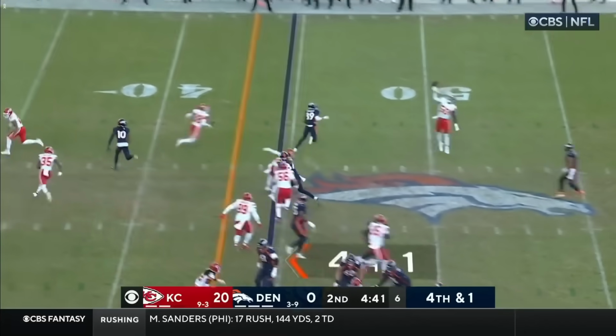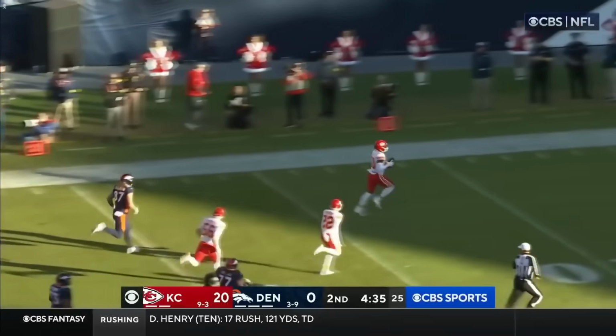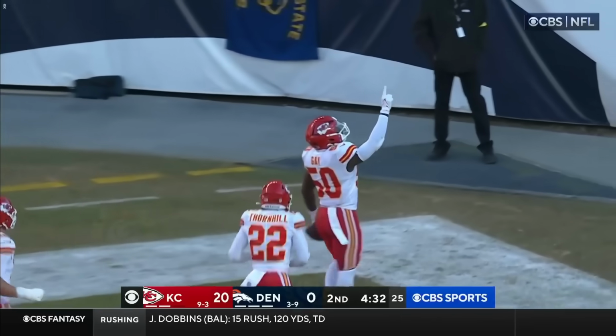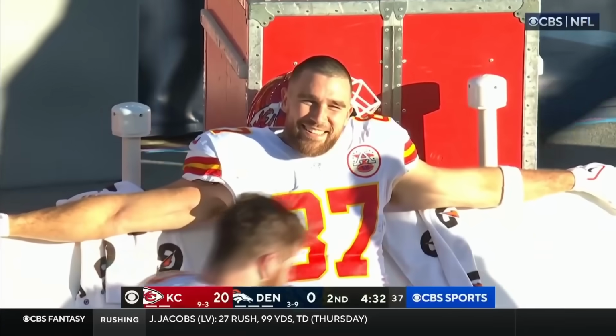Fake it. Wilson intercepted, picked up by Willie Gay, and Gay is going to take it all the way. Touchdown, Kansas City. And that's Denver's season in a nutshell.